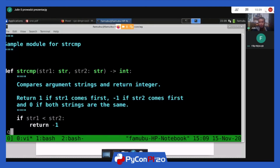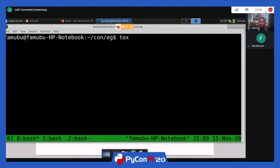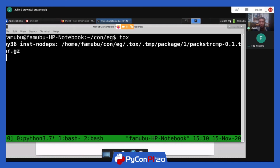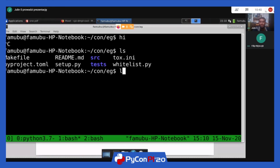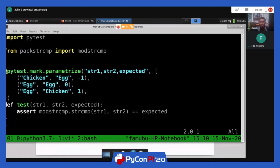Oh wait, before that, I think I'm running the tox command because it will take some time to run. So yeah, we'll come back to this. It will take some time for tox to finish running. So till it finishes running, I will show you around some files here. So we have inside the test, the same test that we saw in the slides as a parameterized test in PyTest.